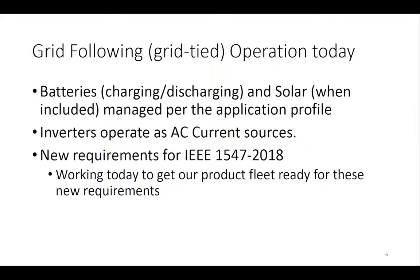The majority of my experience has been in grid following operation, or grid tied operation today. So batteries can be charging or discharging, and the solar, when included, is managed per the application profile that's programmed into the unit.